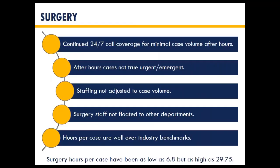In surgery, we're continuing that 24/7 call coverage. After analysis of minutes by time of day of the week, after hours cases are minimal or almost non-existent, and the majority of them are non-emergent and could be scheduled the next day. However, facilities just really don't want to let go of offering that 24/7 coverage.